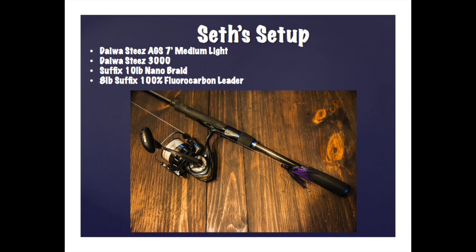And then on this I use 10-pound nano braid by Suffix. You have to use braided line, it's a must. It's the only thing you can cast these little jigs with. You just want something in that 1 to 3-4 pound test diameter, and then I finish it off with an 8-pound Suffix 100% fluorocarbon leader, and that's my hair jig setup.